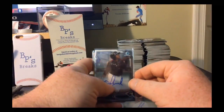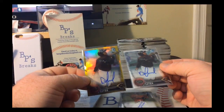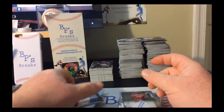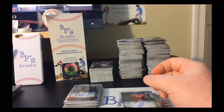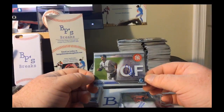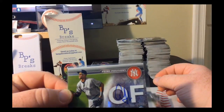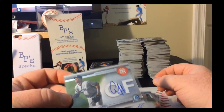We had a Domingo Leyba base auto to go along with the Domingo Leyba gold refractor auto, numbered 25 out of 50. Normally, gold refractor auto Domingo Leyba would be one of the best two autos of the case. Not this time. For the Prime Positions spot, Aaron Judge autograph. One of the hottest two players on the planet right now. Aaron Judge, Prime Positions auto.